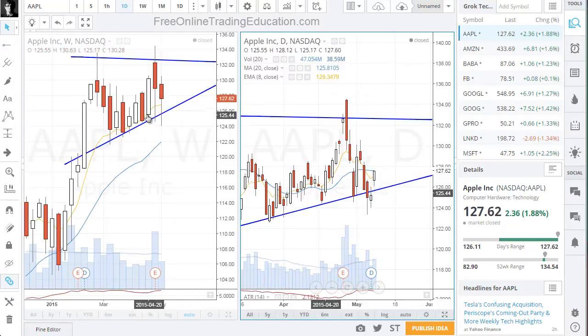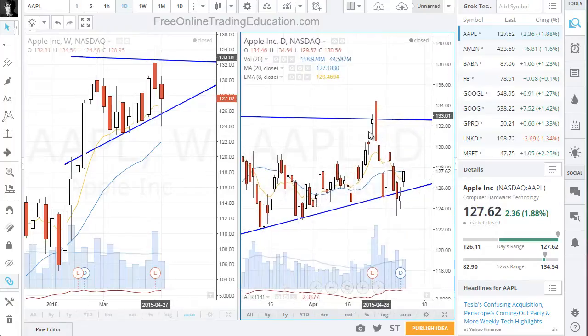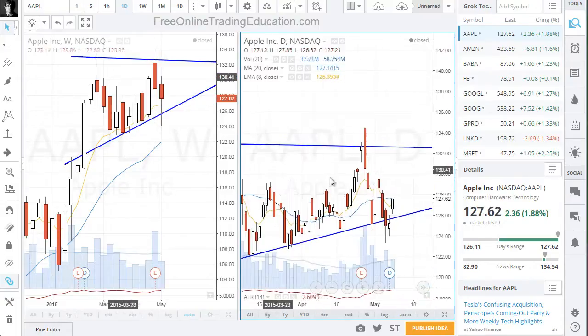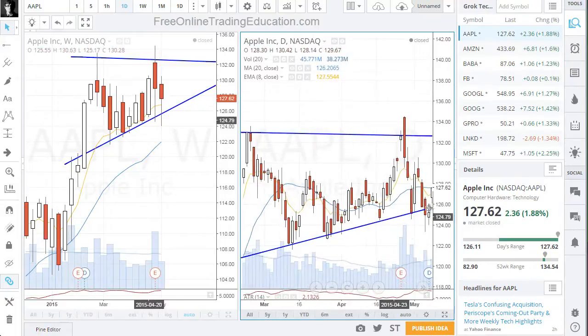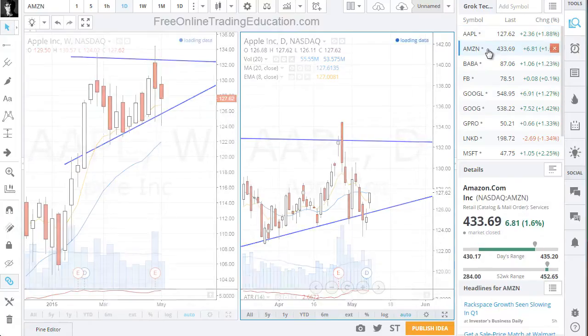Here on the Apple weekly, which is bad. And look how much time it's spending at this lower blue line. Look at all the price action. It's not spending any time at the upper line. See that? It does a touch and drop. But down here on the lower line, look at all this price action. So that's relative weakness. It's not good. Huge volume on the sell side of Apple. So just be careful, you guys who are trading Apple.